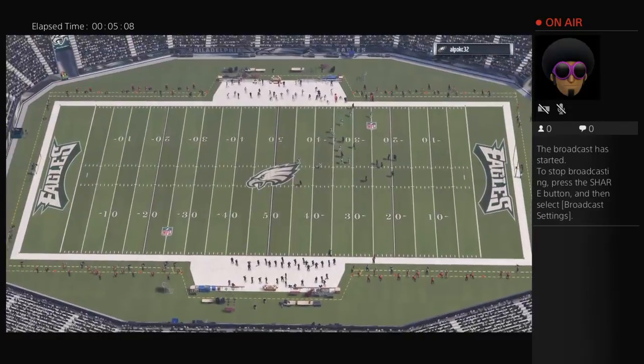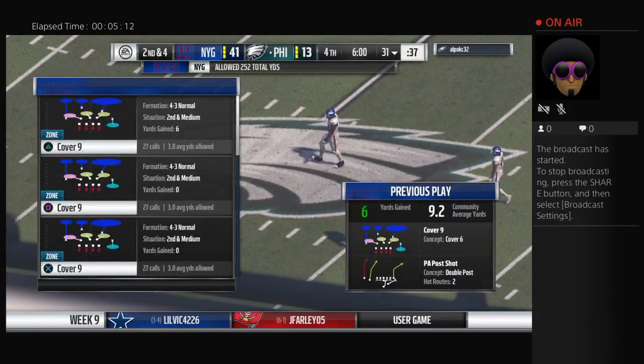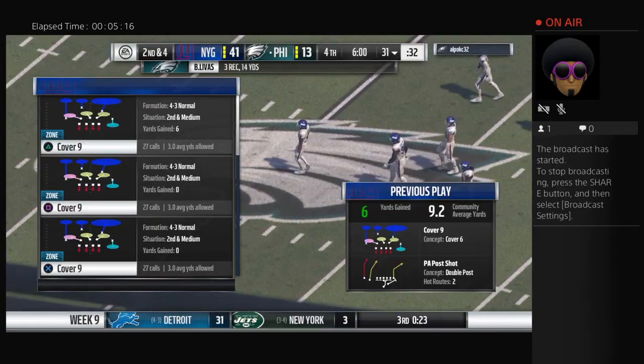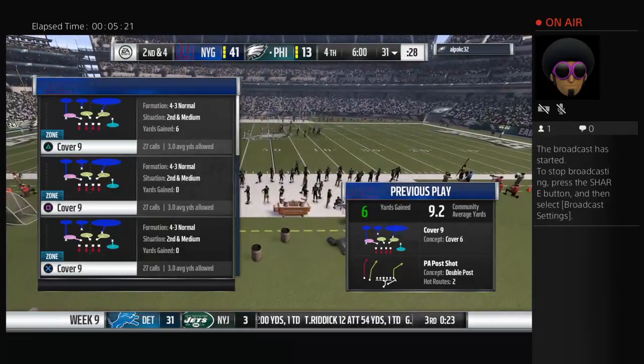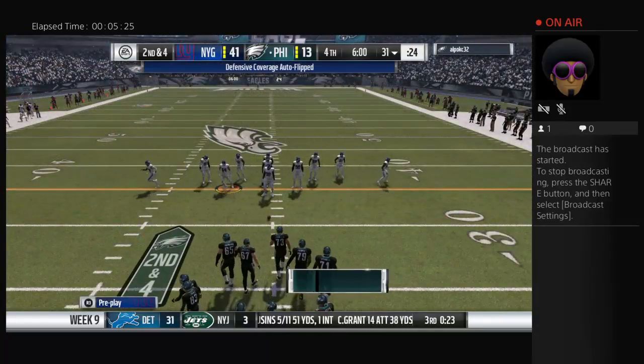And welcome back. We are in the city of brotherly love, Philadelphia. A lot of folks starting to make their way to the parking lot. Their guys trail big here to begin quarter number 4. Second down now after the pass completion.